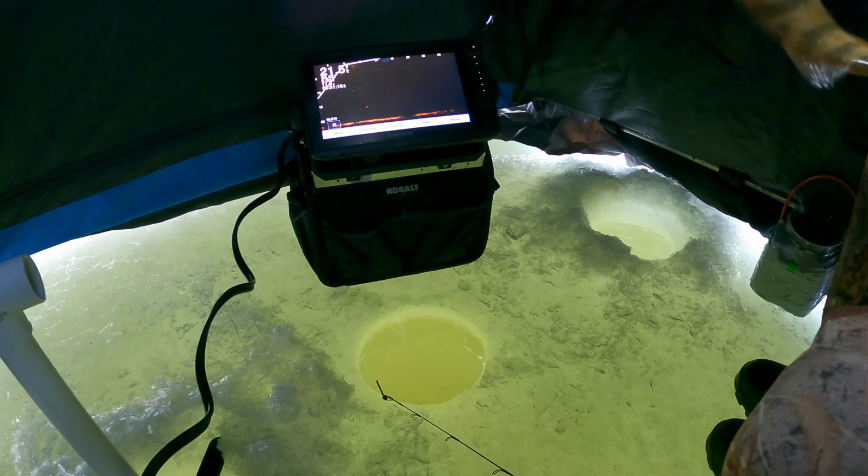Seriously, dude. I didn't even know there was perch in this lake. Did you? You ever caught a perch out of here? Yeah. I mean, that's a nice perch. Nice perch. You want to keep a perch or not?